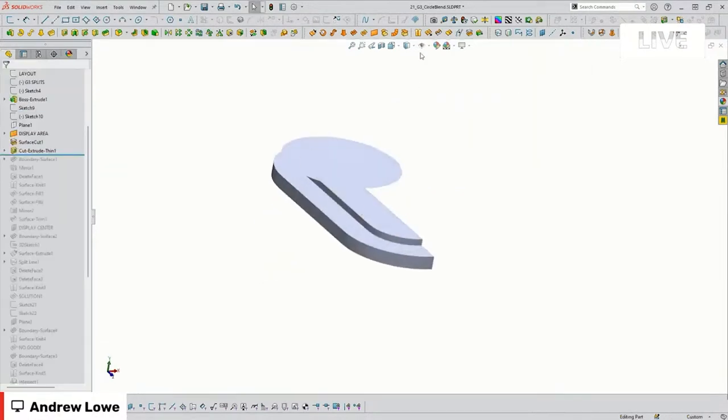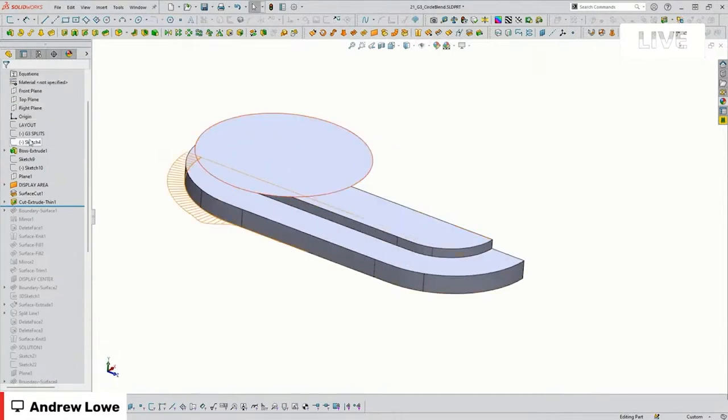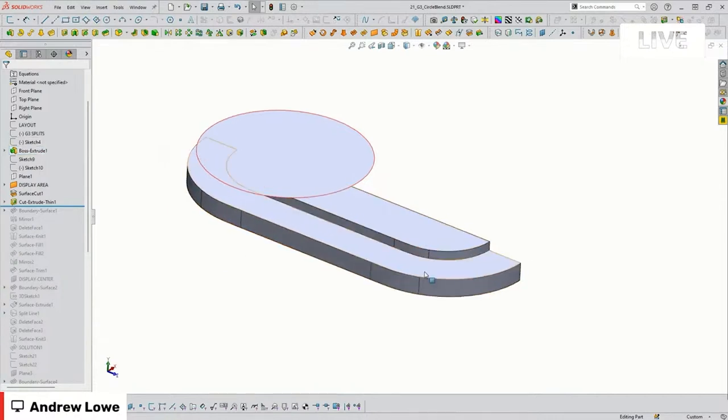So running back, and I'll turn on model edges so it's a little bit easier to see. I'm starting with a solid, right? Rather than starting with surfaces, I get more features all at once. And the reason that I started with a solid is I wanted to do a cutback.